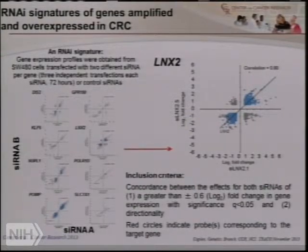And what you see here is that we've silenced LNX2 with two different siRNAs and then done expression profiling 72 hours later. And we see these are the genes that are deregulated by both siRNAs. And we see very high correlations for those. So we can pick out the genes that look like they're truly being deregulated following LNX2 silencing, and we can eliminate the minimal potential off-target effects that we might be seeing. So it's a very practical way of looking in an unbiased manner at what is happening to these cells.